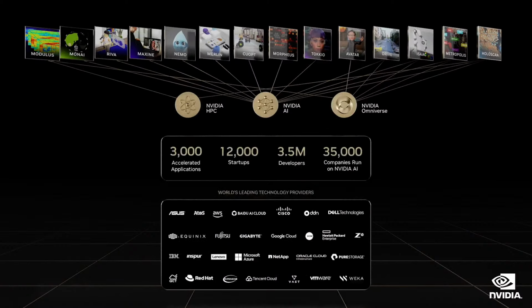The NVIDIA platform now boasts 3.5 million developers. 12,000 startups are founding their companies on NVIDIA. We accelerate some 3,000 apps through 550 SDKs and AI models. And collectively, the industries we serve represent some $100 trillion of value. Over the past 12 months, we updated more than 100 SDKs and introduced 25 new ones.